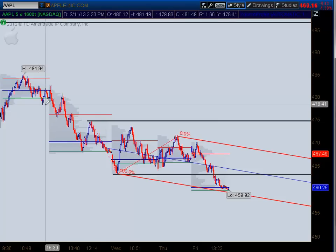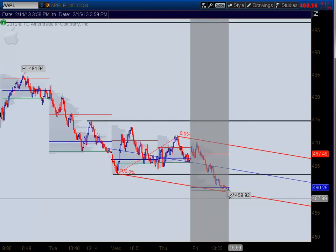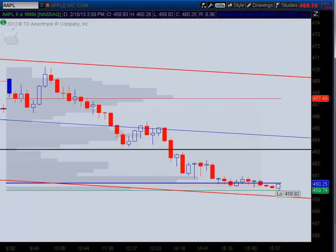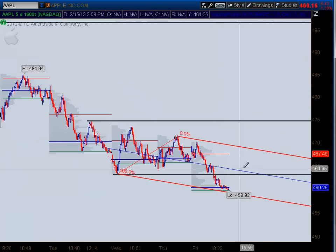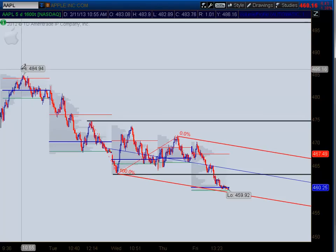Pitchforks to the downside, but we're at the bottom end of the range where sellers should run out of energy and we should see some type of reversal. That remains to be seen, but the target on the upside is this median line here, this blue line, and that's your target to the upside. We'll see if that happens.